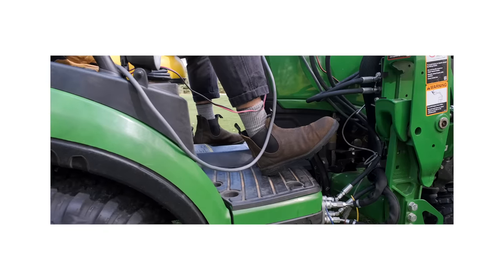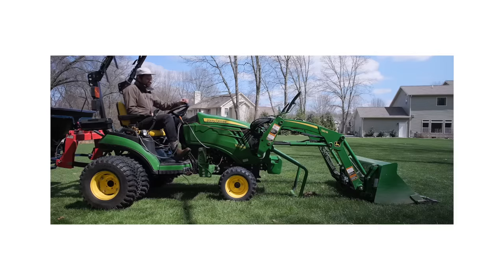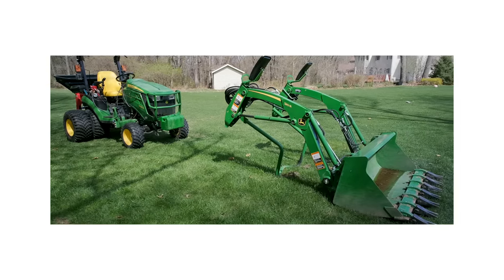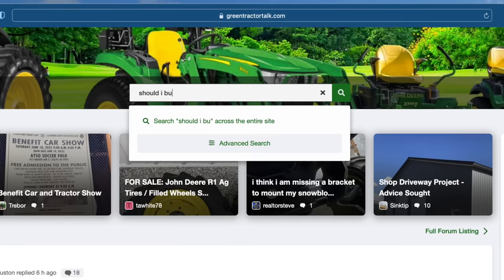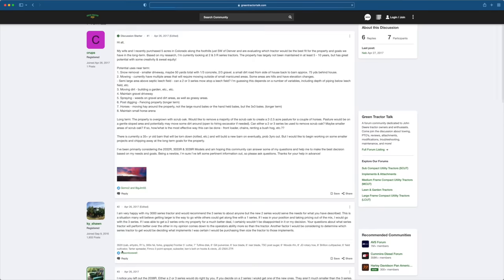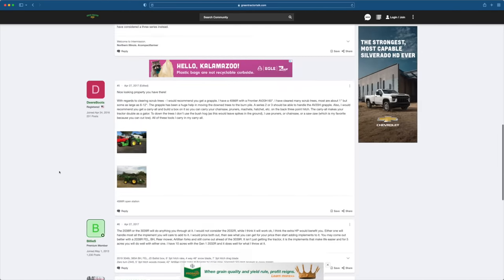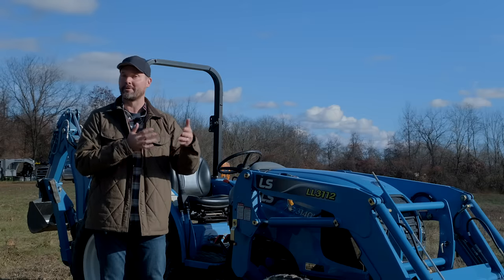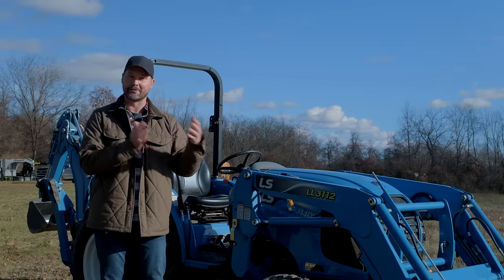And then a couple of lesser considerations, or fringe benefits, I guess, would be things like forum support. With John Deere, there are several amazing tractor forums out there, but Green Tractor Talk is just a huge collection of folks that own John Deere tractors, all different sizes. You can post pretty much any question you want on there and you're going to get a whole bunch of responses from folks that are very helpful. It's very likely that your question has already been asked, and you can search through everything and see all the responses to that previously asked question.